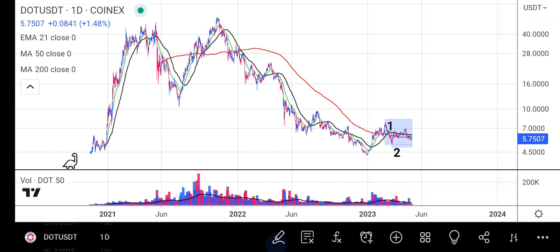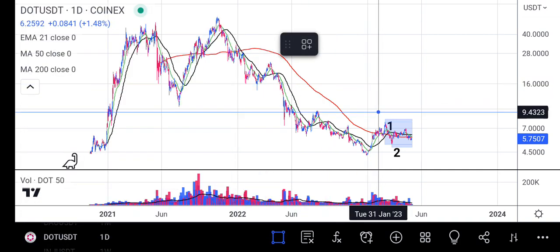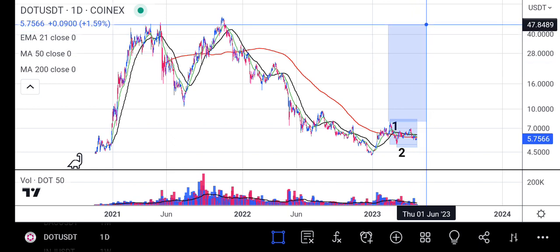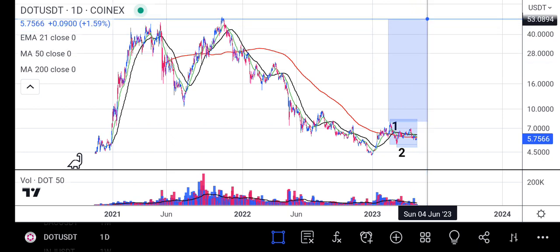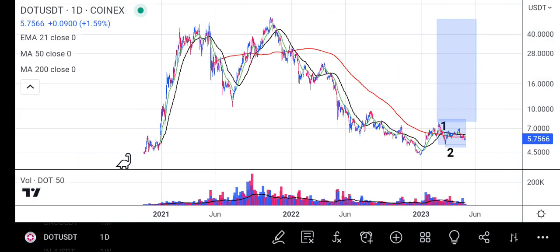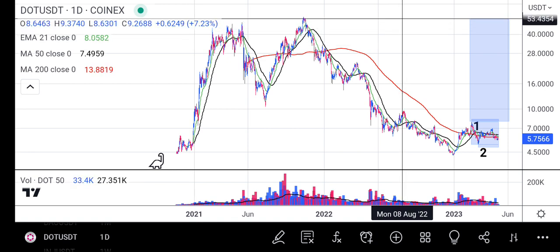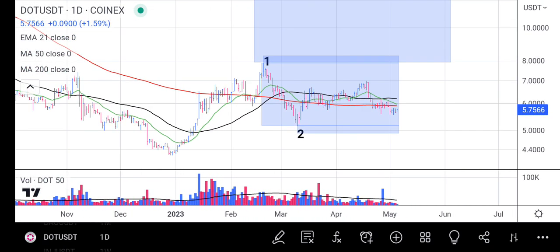Polkadot will start from the peak of the pattern, which is above point 1, and it will run rapidly, breaking above its prior resistance and going up several percent. This is the target of Polkadot. If you are a picky trader, you can target a price of around 53.4354, and if you still want to leave your position, we can expect it to rise up from there. But the first bankable profit that you can make from Polkadot is to take your profit at 53.4354. This is the analysis on Polkadot.